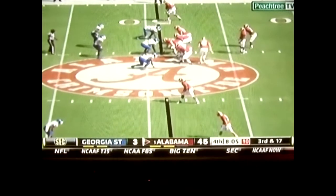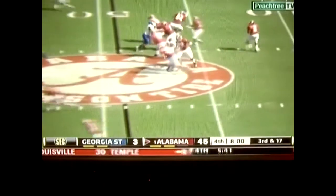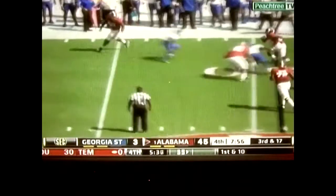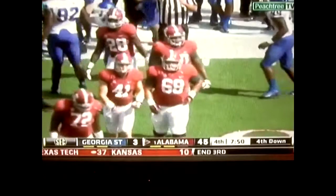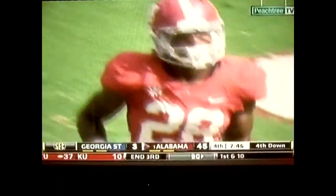Sims today, 12 out of 16, 125 yards and a touchdown. Trying to set up a screen. Nice catch by Tenpenny. A long way to go, and still well shy, about a dozen yards shy of the first down. That'll bring out the punt team.